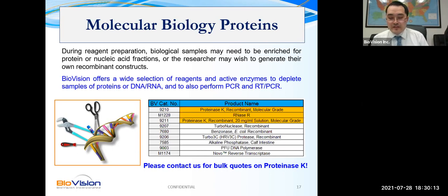We use it to get rid of the nucleic acid portion of an extract with customers interested in purifying proteins. You also see that we have polymerases such as the 9003 PFU. And we also have reverse transcriptase such as M1174, which is Novo RT. And we have various products that aid your customer in performing PCR and RT-PCR experiments and using PCR to generate mutagenesis, et cetera. We also provide M1228, which is RNase R.